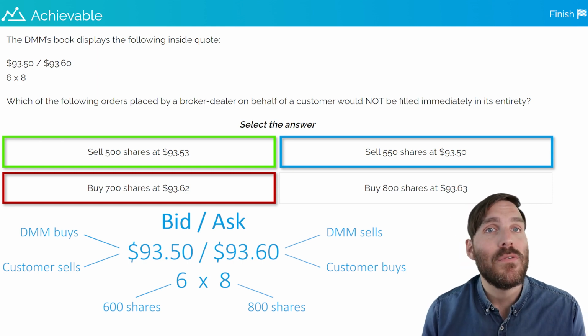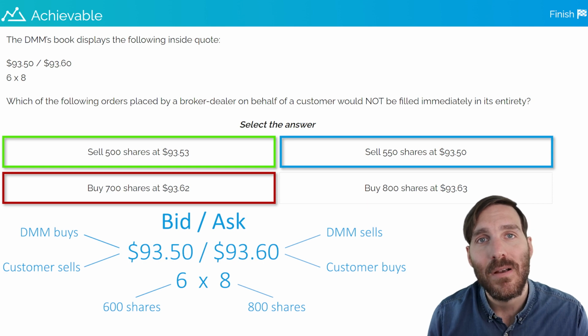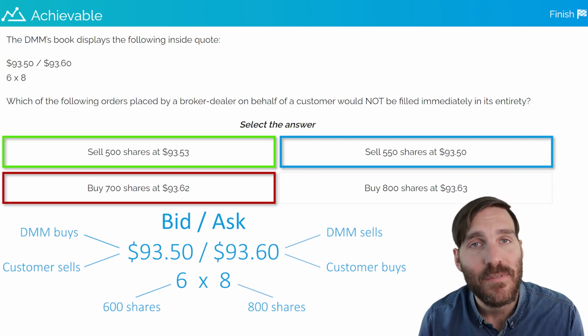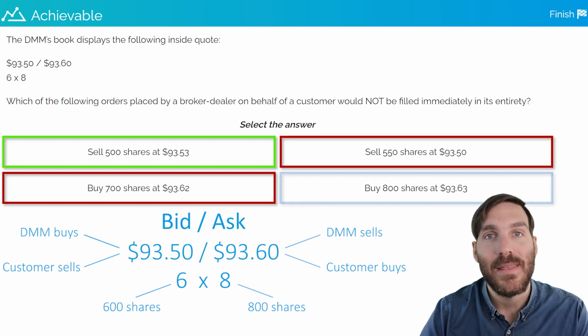Now we just need to make sure they're not asking for more shares than what's available. We have 600 available shares on the bid side. They're only asking for 550. That order will be executed in its entirety. Last one at the bottom right.